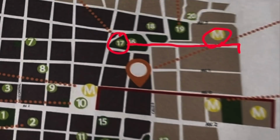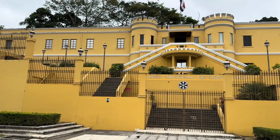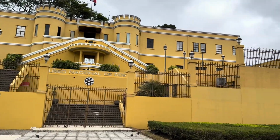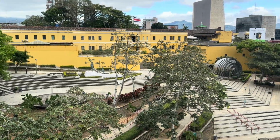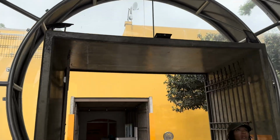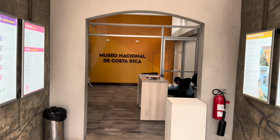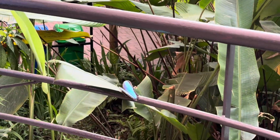The next stop is only 2 short blocks away and is home to 2 of Costa Rica's top museums. First up is the National Museum of Costa Rica. It's housed in the 100-year-old former headquarters of the Costa Rican Army, which was abolished after the 1948 Civil War. This museum opens at 8:30 a.m. and costs about $11. After entering, the first thing you'll see is this beautiful butterfly garden.